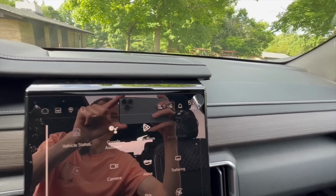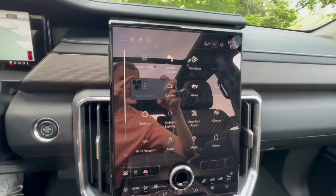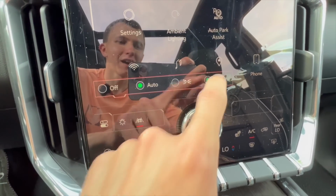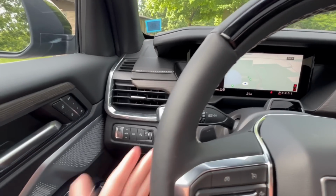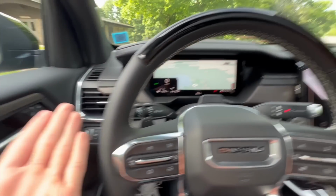And then on this very large cell phone looking 15-inch touchscreen, I did want to note that down here, this little light button, this is how you turn on your headlights now. No longer do you have a little stalk up here or anything like that. You don't have anything to twist or any little dial down here like you've had in past generations.